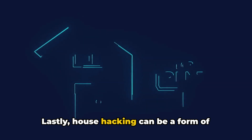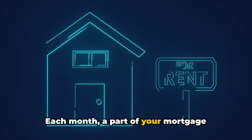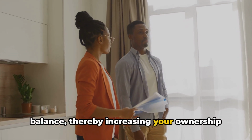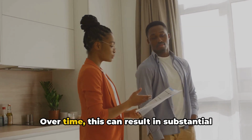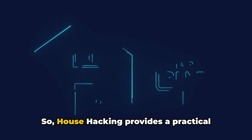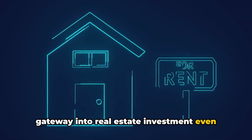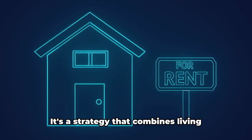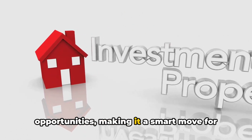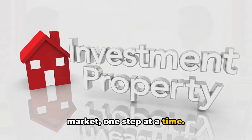Lastly, house hacking can be a form of forced savings. Each month, a part of your mortgage payment goes towards reducing the loan balance, thereby increasing your ownership in the property. Over time, this can result in substantial wealth accumulation. So, house hacking provides a practical gateway into real estate investment, even with limited funds. It's a strategy that combines living arrangements with investment opportunities, making it a smart move for those looking to enter the real estate market, one step at a time.